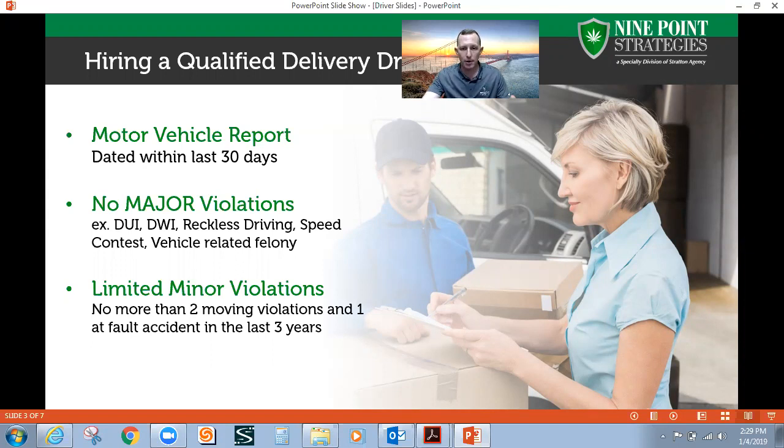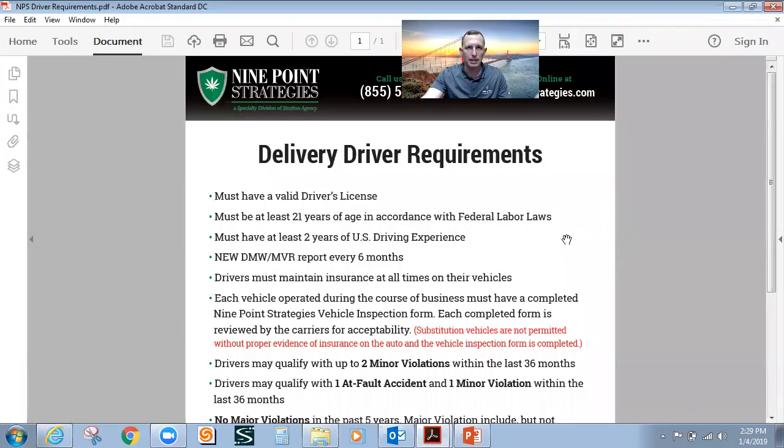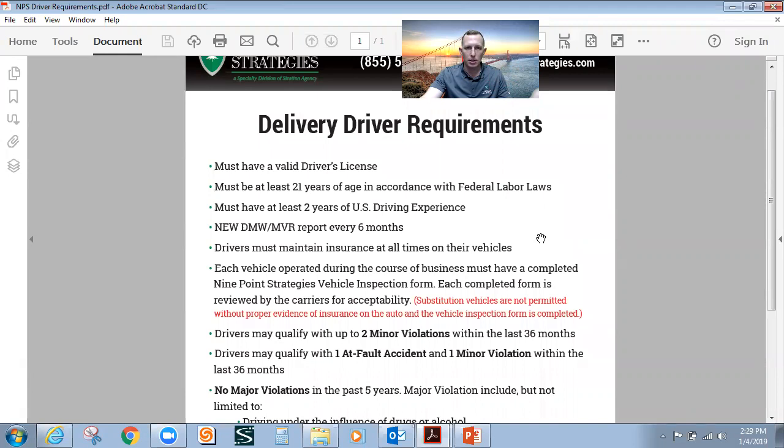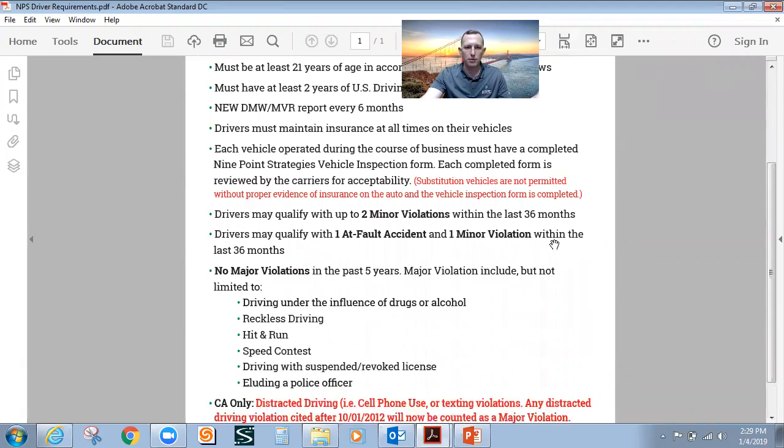Do we expect you to memorize this stuff? No. That's why we've created the driver requirements form here, which we recommend keeping in a public area or somewhere that you can easily reference to determine whether or not the motor vehicle report of a given prospective driver is approvable or not.